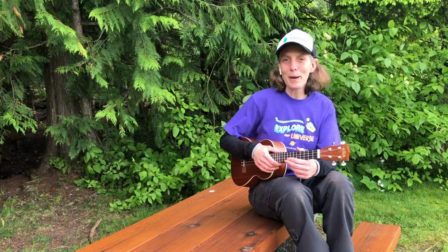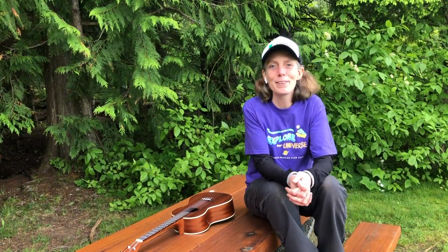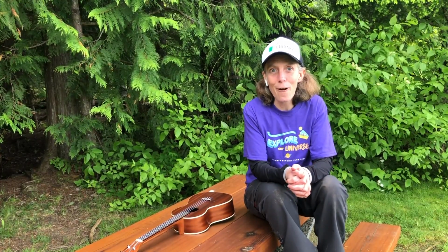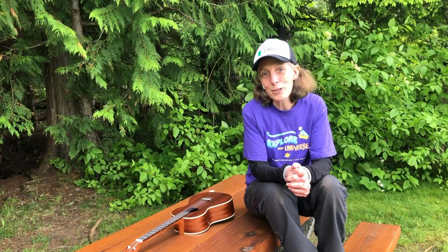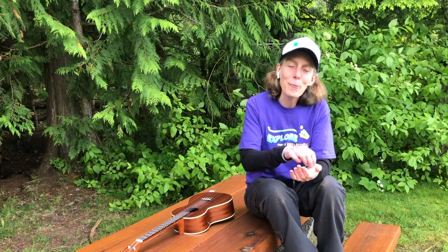Today's nature-inspired song is called Hop, Hop Away, My Darling, and it's to the tune of Skip to My Lou. The first creature we're going to feature is the frog, and we're going to talk about how the frog moves and also the sound it makes. So the frog on the pond goes ribbit, ribbit, ribbit, and then it's going to hop, hop away, my darling.